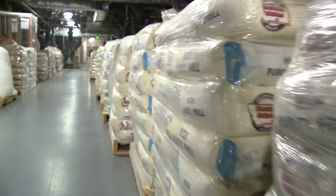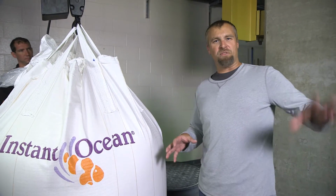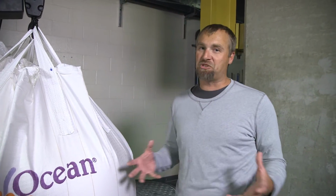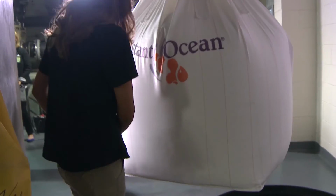Getting the water just right in an aquarium is about more than removing waste. You have to get the water chemistry perfect. That can mean having enough oxygen in the water, or that you have the right salinity or amount of salt in the water. Here at Georgia Aquarium, when they opened Ocean Voyager, they had to add 1.7 million pounds of salt to fresh water to get it just right. And this is what they used. It's called Instant Ocean. They have to keep adding it to keep the water balanced.